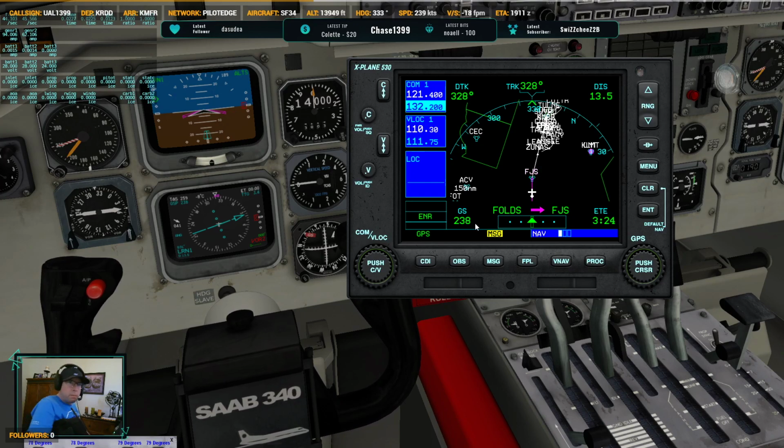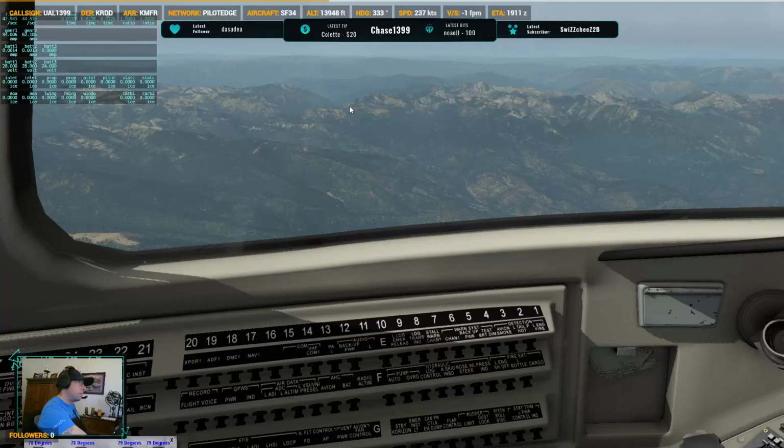So after we passed by FJS, what is that? And that VOR is called Fort Jones VOR, so that's Fort Jones VOR. Had to look on SkyVector to figure out which VOR that was. So at some point after Fort Jones, I'm going to request the RNAV and see if we get it.